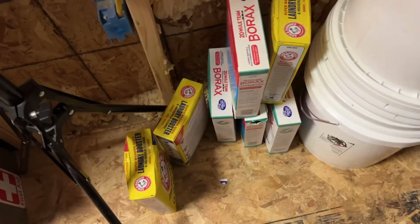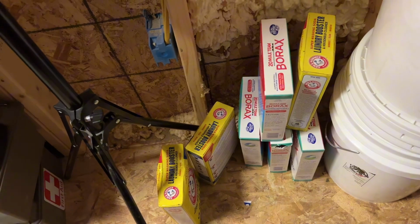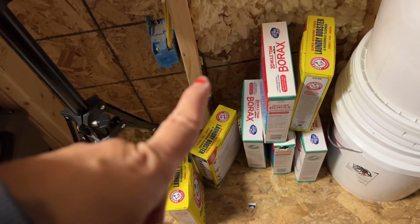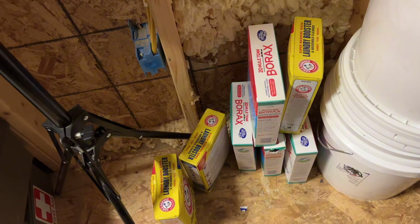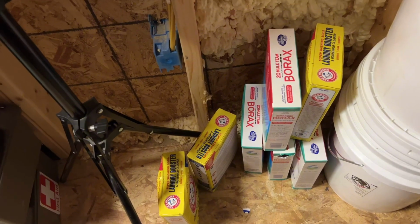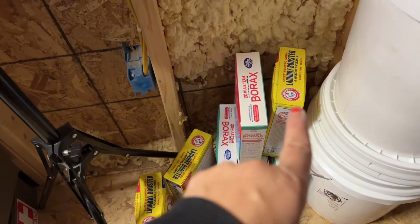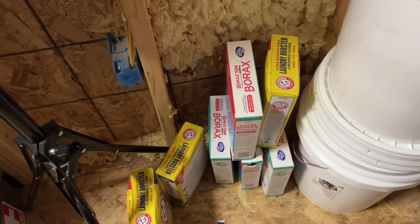The thing that we like to do is make our own laundry soap. So we have a lot of laundry booster, the washing soda, and then the borax. I also get some soap shreds from a local goat farm that we kind of blend up and mix in with a cup of borax and a cup of laundry booster, and that's how we make our laundry soap.